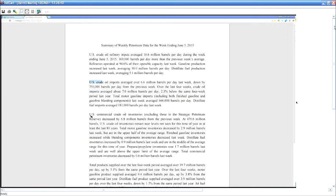It'll actually read off: commercial crude oil inventories decreased by 6.8 million barrels from the previous week to 470 million barrels. U.S. crude oil inventories remain near levels not seen for this time of year in at least the last 80 years. So that's pretty interesting.